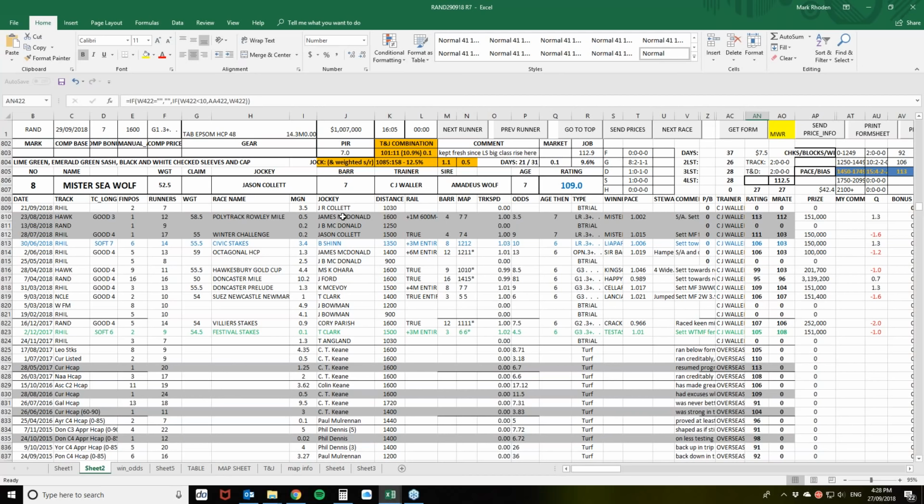Yeah, this is a big step up in class, and I don't think the weight drop's enough to put him into the race. So a minor chance only, I think.